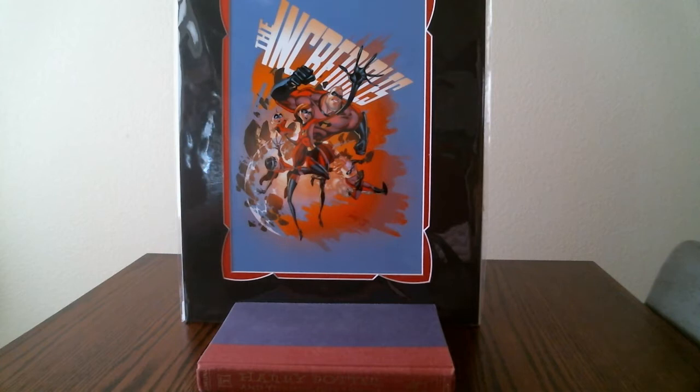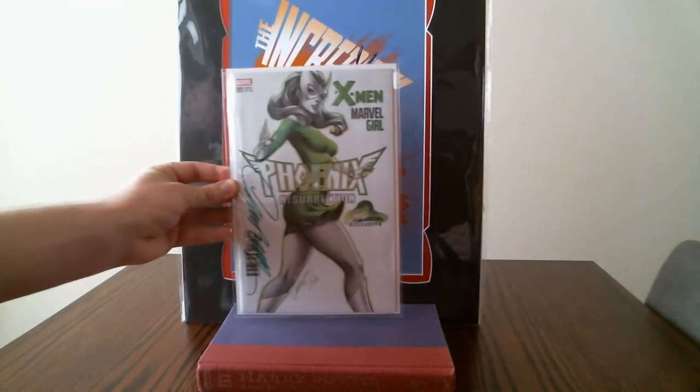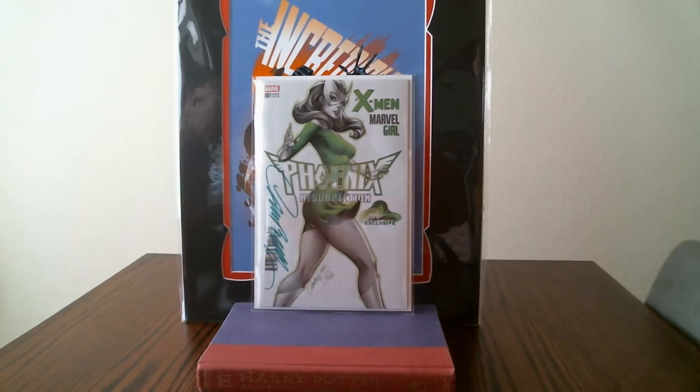So I'll start with this. This one is the X-Men Marvel Girl cover for the Phoenix Resurrection. I like this one because it's the older costume. It's a really good looking book. It's the A cover, I think, in the series.